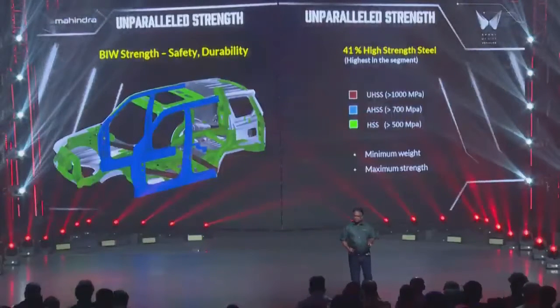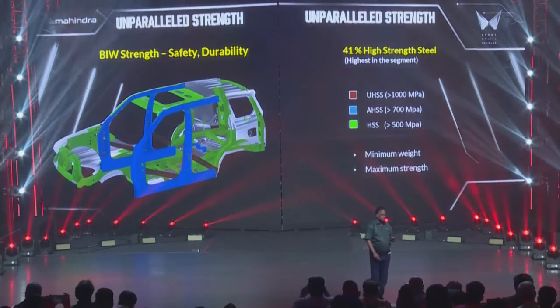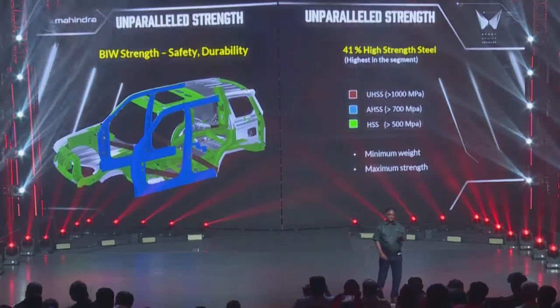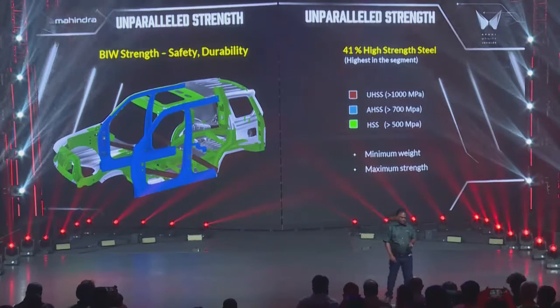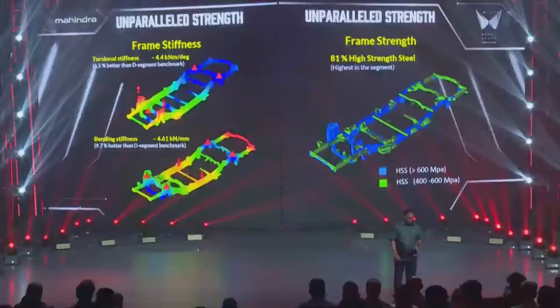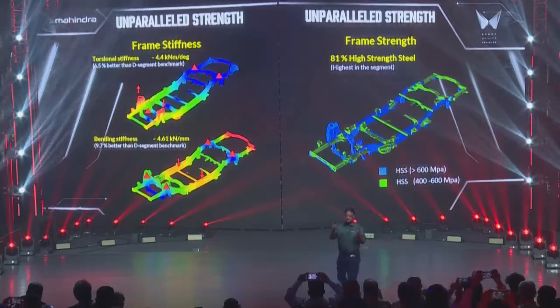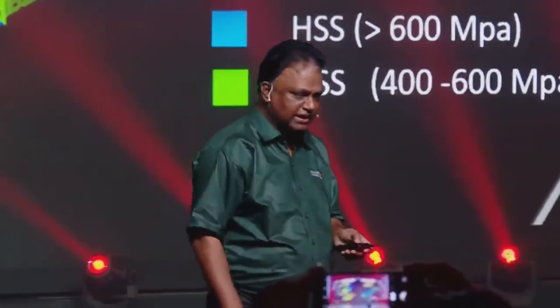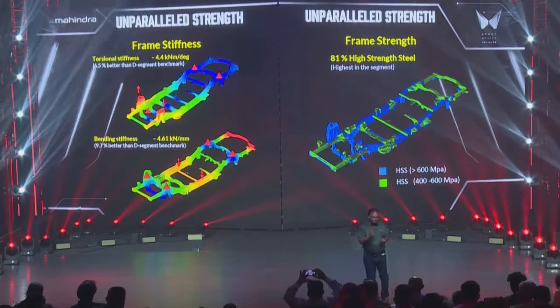The strength that I told you about is the breakage of it. In the D segment car or in the C segment car, this car uses the highest percentage of high strength steel. That's about 41%, and 11% ultra high strength steel, taking it to 52%. No car in this category uses such high strength steel and galvanized steel. That takes care of the strength and the corrosion part of it. It's the same thing with frame stiffness and frame strength. The stiffness and strength, you have to combine together to get the best handling, ride and dynamics. In the frame, because it bears the load, we have 81% high strength steel.